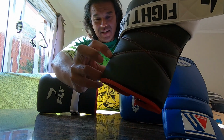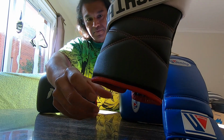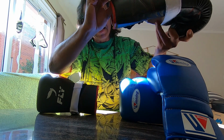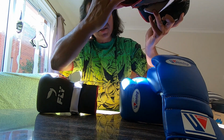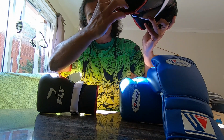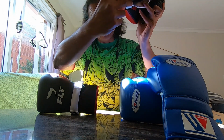And the nice red stitching. I like the extra touch on that. So again, this one feels slightly, yeah, it is definitely denser than this. So at least twice-ish thicker, so the back is twice as thick as that in the front.